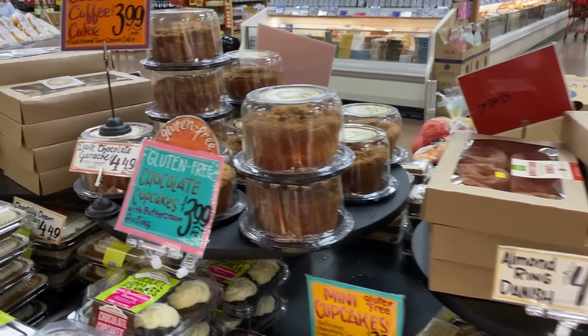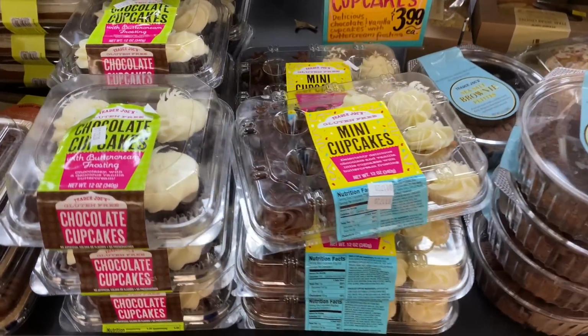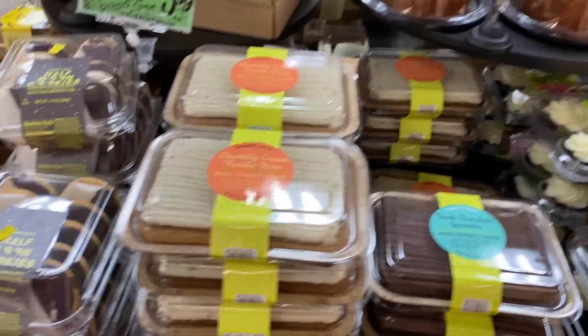Then we came over here to the dreaded bakery section. This is where problems arise for me, especially those mini cupcakes.